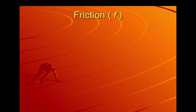So, what dictates exactly static friction versus kinetic friction?